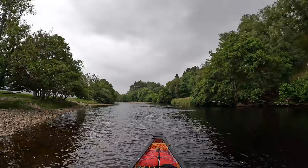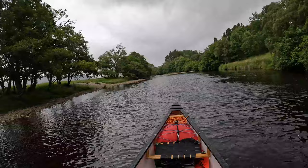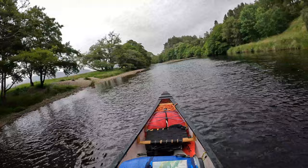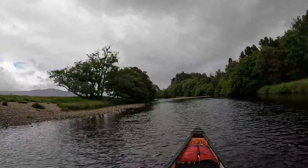So immediately this river, I think, is just going to test my paddling skills a little bit. And now we can see we're on quite a flat, calm section. Just a little flow. And it's supposed to be like this all the way to Kincraig. Just flat sections and then small rapids, all grade one stuff. I think it's all going to be quite bony given the current river levels.